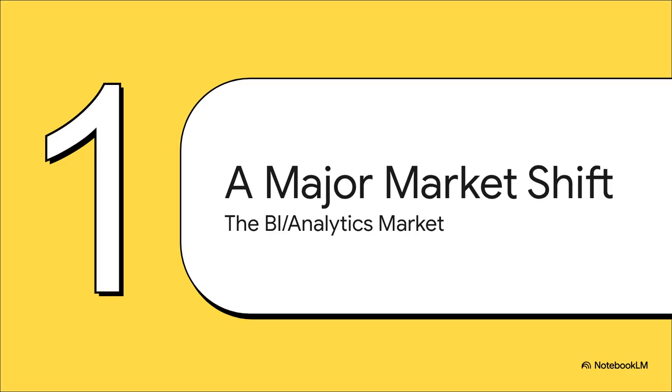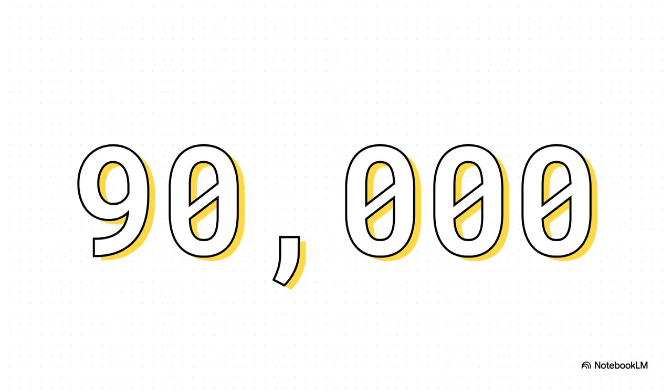Okay, so let's zoom out for a second and look at the big picture. Because really, to get why this is such a big deal now, you've got to understand this massive shift in the market that happened not too long ago. And when I say massive, I mean explosive. Get this. Back in 2016, a Gartner report found that a mind-boggling 90,000 organizations were already on board with Power BI.